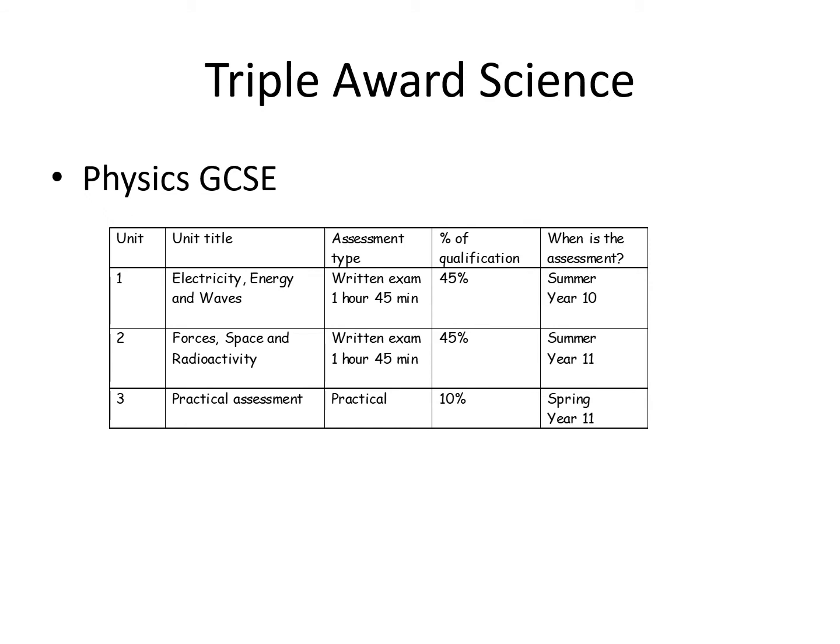Physics GCSE follows a very similar route as well. So the first exam, electricity, energy and waves, is an hour and 45 minutes long, and the exam is at the end of year 10. In year 11, you then do unit 2, which is forces, space and radioactivity. That again has an hour and 45-minute exam with 45% of the qualification, and the exam is at the end of year 11.